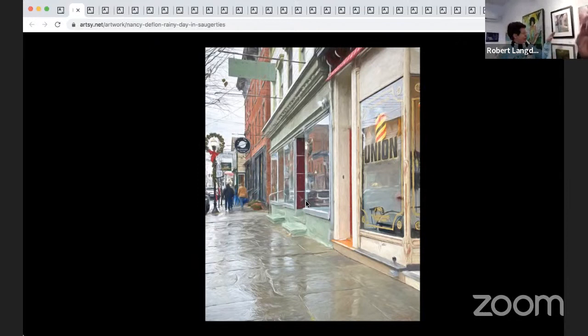I just think that the reflections and the texture that you get from a rainy sidewalk surface, and of course you have that bluestone here. Well, the bluestone makes it great. I mean, look at the reflection of the buildings above it, right on the sidewalk. Yeah, exactly. That really makes it a winner.